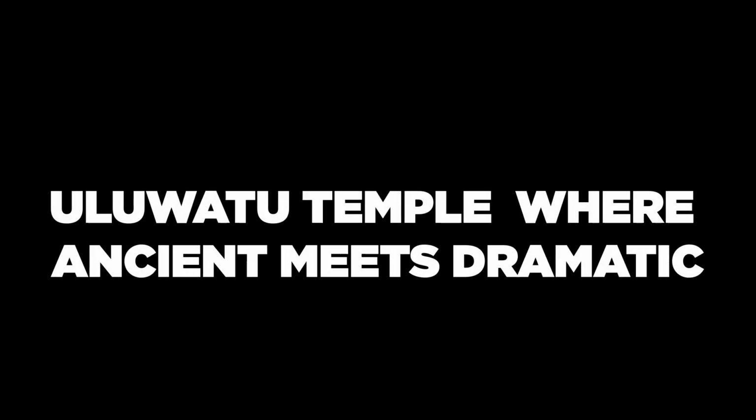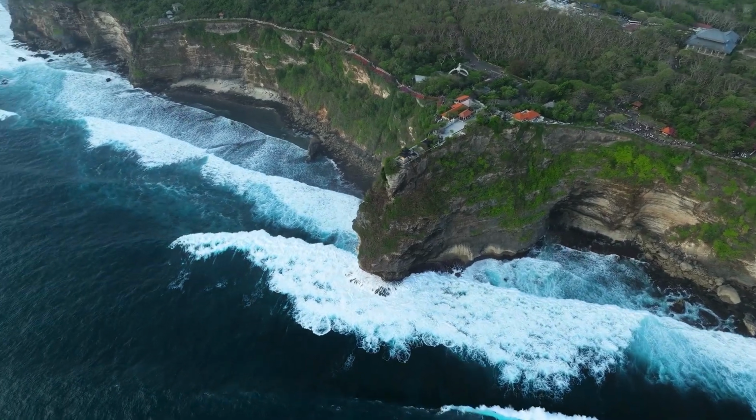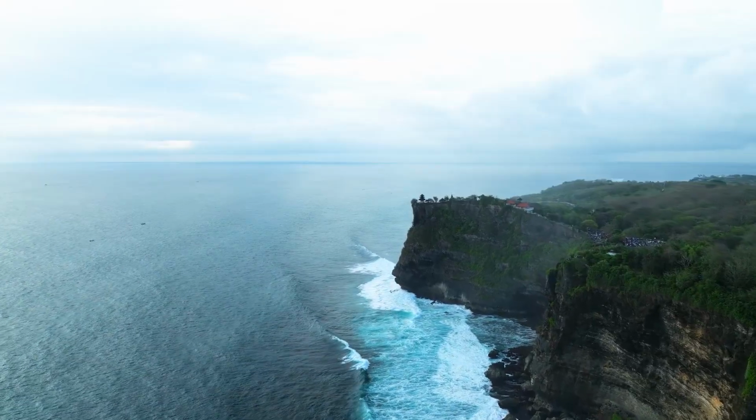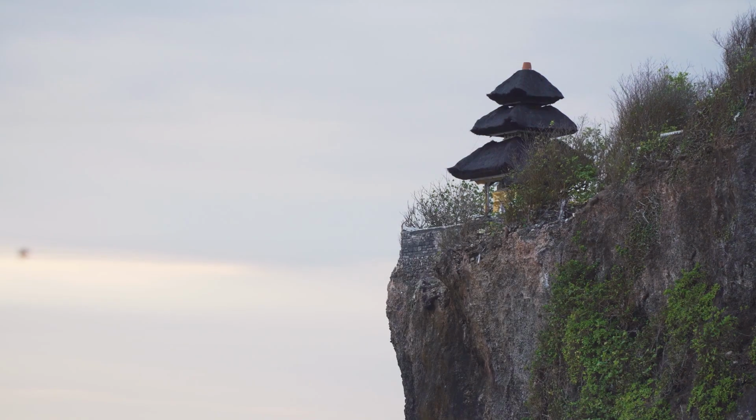Uluwatu Temple, where ancient meets dramatic. Imagine standing on 70-meter-high cliffs, watching the Indian Ocean crash below while exploring a 1,000-year-old Hindu temple. This is Uluwatu, and it's absolutely unmissable.